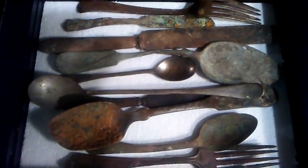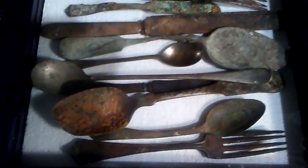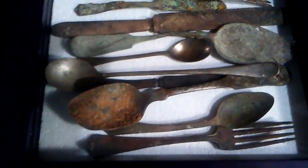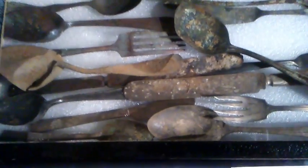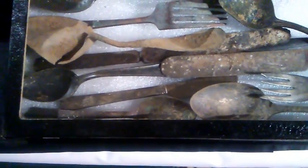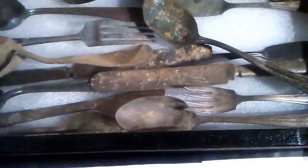Some of my other favorites. I never get enough of finding the old silverware, and I have found lots of it. Everywhere I have been metal detecting over the years, I find silverware. Moving right along to the next case, more silverware. $18.95.